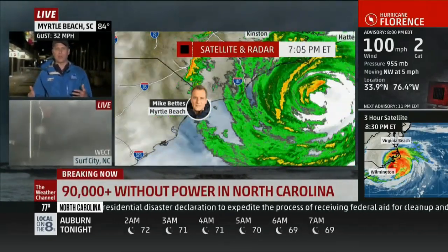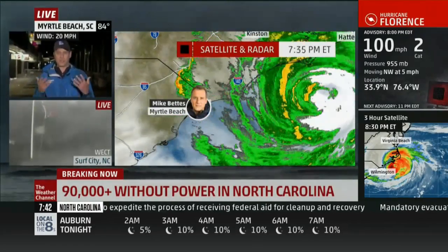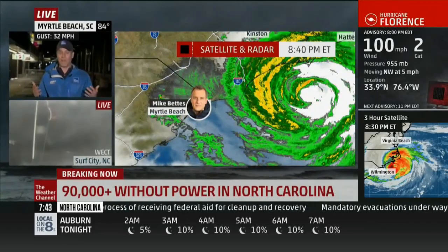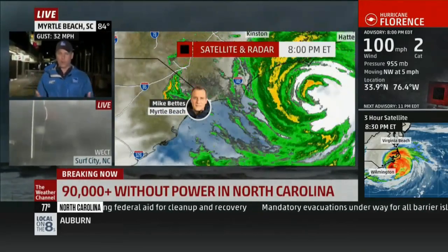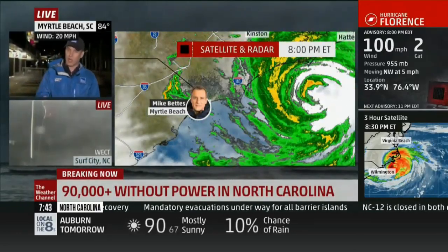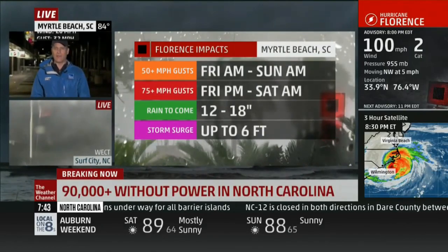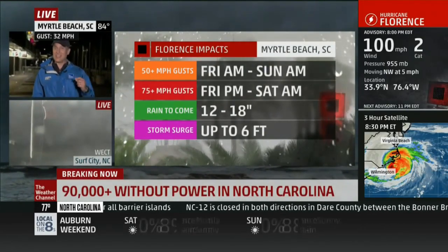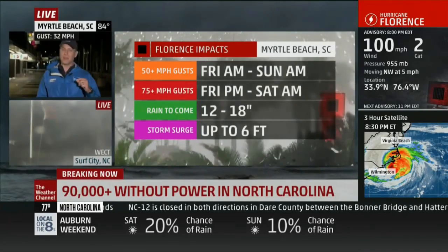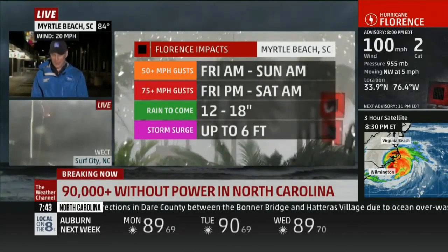Also, we've got 6 shelters open here in Horry County, housing 2,000 people right now, and those numbers expected to go up across the state. More than 50 shelters are open right now. Some of them are already at capacity, so if you're still thinking about going to a shelter, I may call ahead and see if they have availability for you. And remember, you need to take your own bedding with you because they're not providing bedding at the shelter. So if you want to be comfortable, take your pillow and take your blanket with you.